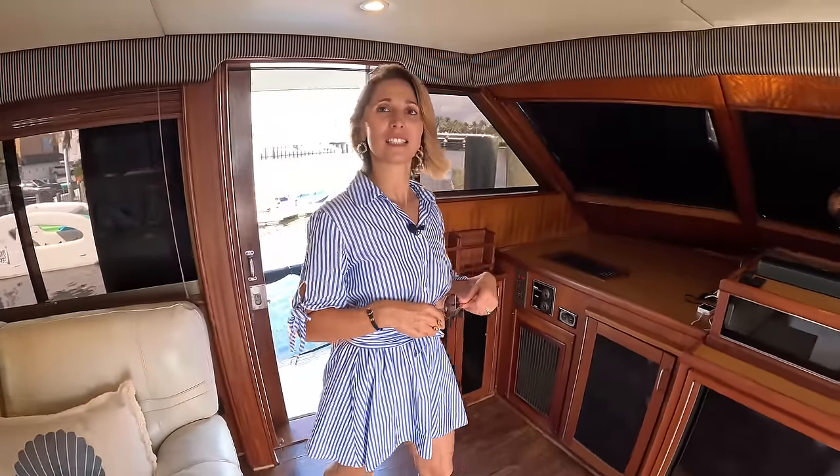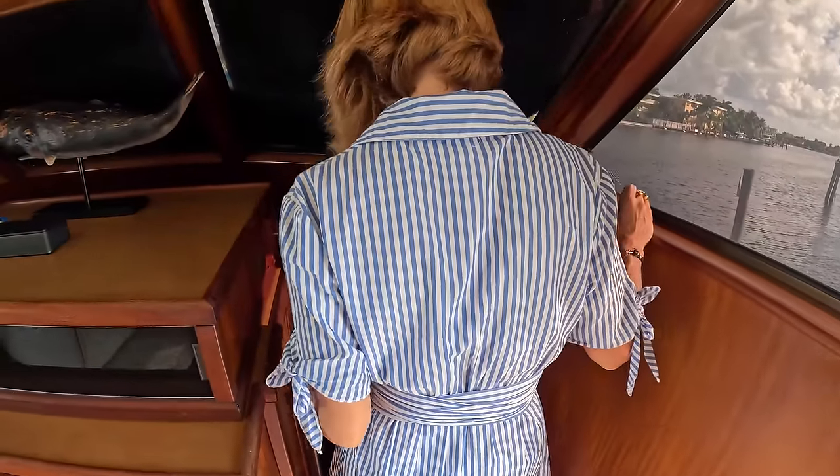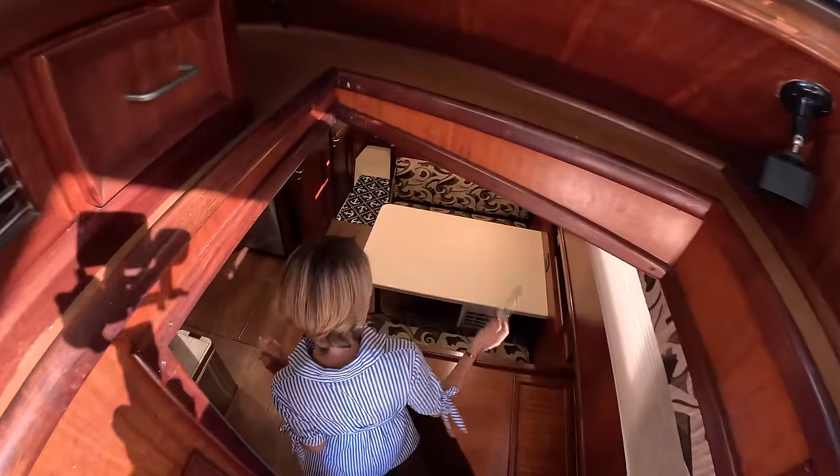Okay, where do we go next? Let's go down below. Check out the galley and the guest cabins. Let's do it. Okay, I'm leaving my glasses here.